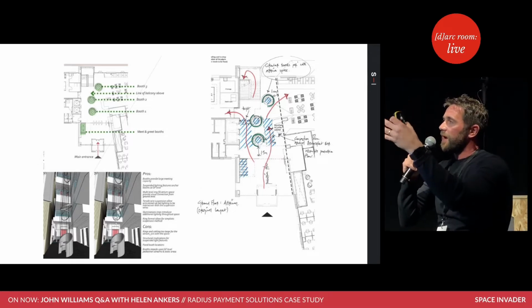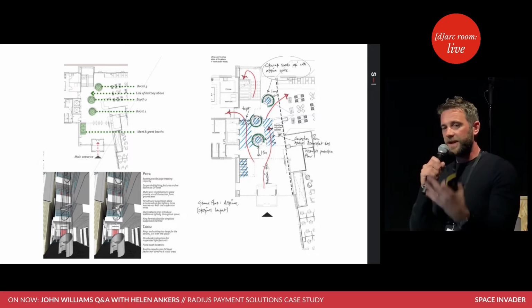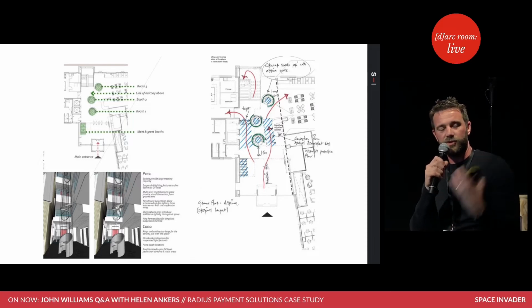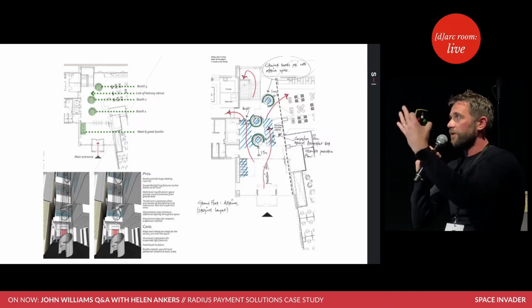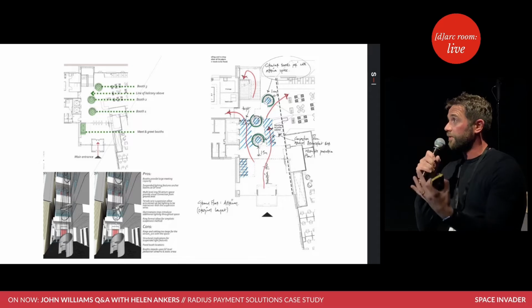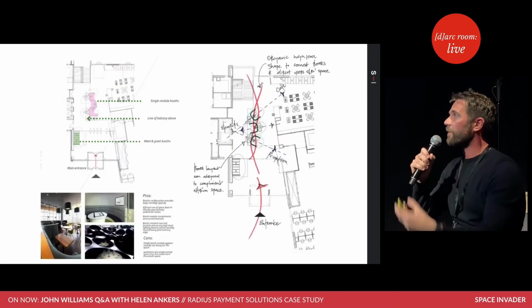We obviously were looking at how people flowed through that space and how you could put something meaningful in it that would create vibrancy, that would get people to dwell there, that would really activate it, but still, you've got 500 people moving through that space in the morning, so it's got to work from a flow perspective as well. So we looked at putting booths in the middle, didn't quite work.